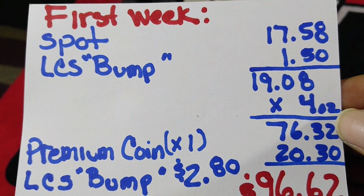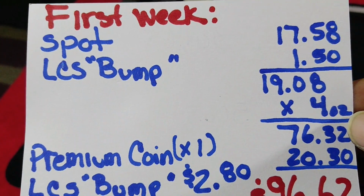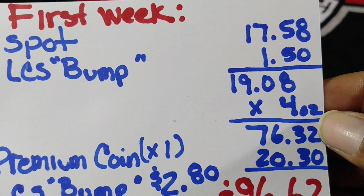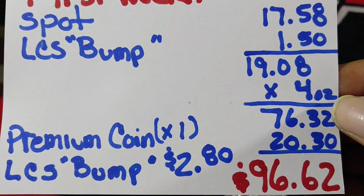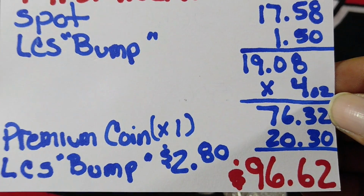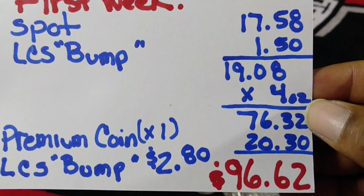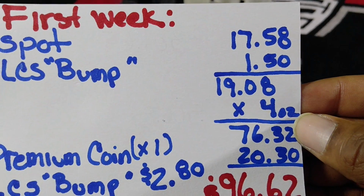Let's say spot price is $17.58. My local coin store, their bump, that's the extra over spot that they charge, is $1.50. So that'd be $19.08 per ounce. This is just a typical week. Times 4, because I want 4 ounces of generic. So that's going to be $76.32. Then I want 1 ounce of premium. My local coin store, their bump on premium is $2.80. So that's going to bring it to $20.30 per ounce. So for the first week of this particular month, given a particular month, it was $96.62. Now, that's 1 week.